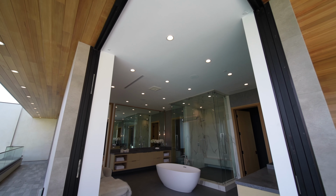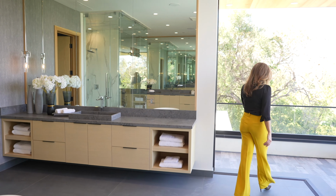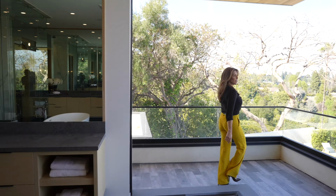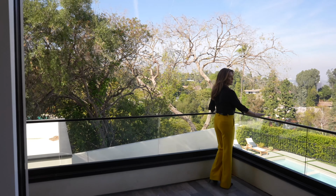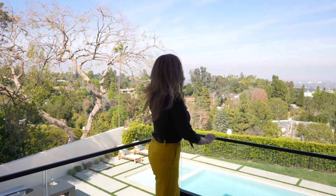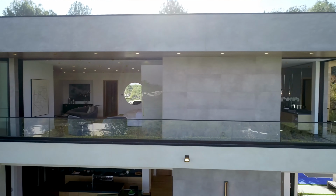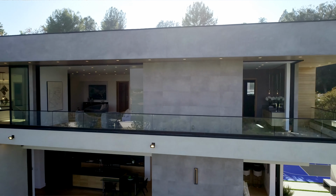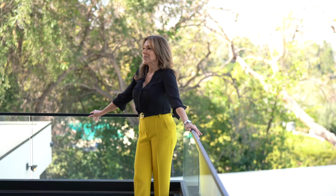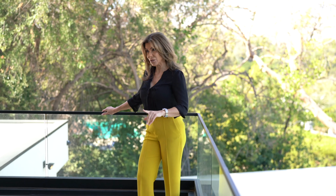Let me take you out to the view. Beautiful light. Check out the views that you have from the top floor here, especially the master. This expansive balcony wraps around, and you can see your outdoor space. Entertaining. So we're wrapping up the second level. We're gonna go downstairs to the basement level and show you what we have there.